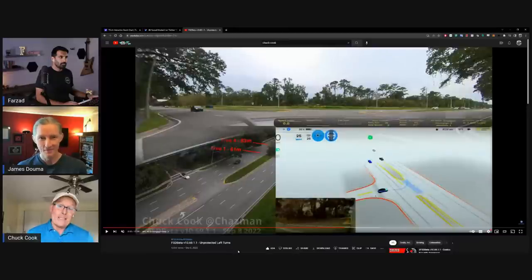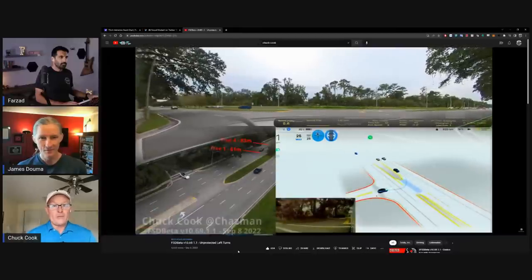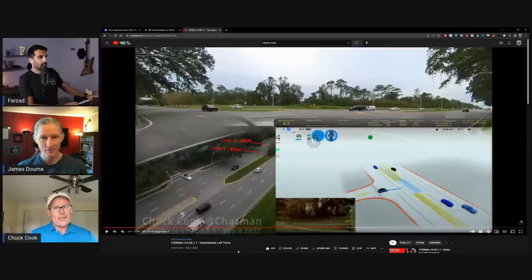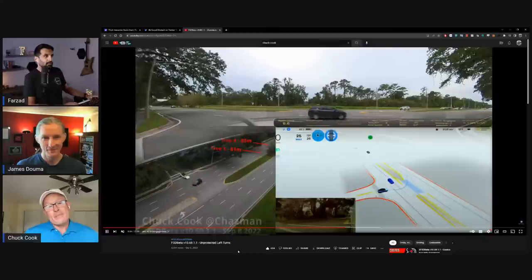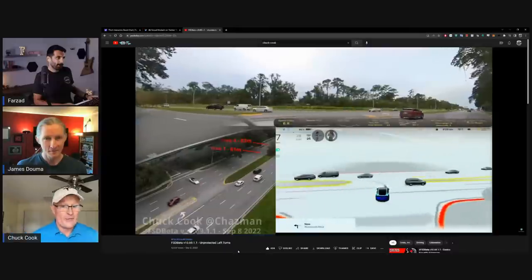Mm-hmm. And I don't know what that other driver was feeling that day. So this was one where I don't understand why all the other times it's so cautious, and in this one, it wasn't. You see this car right here, right? This right car. Okay. So anyway, I don't know. Maybe James can look at it. I know you said you watched it, but I don't know if you've analyzed it.